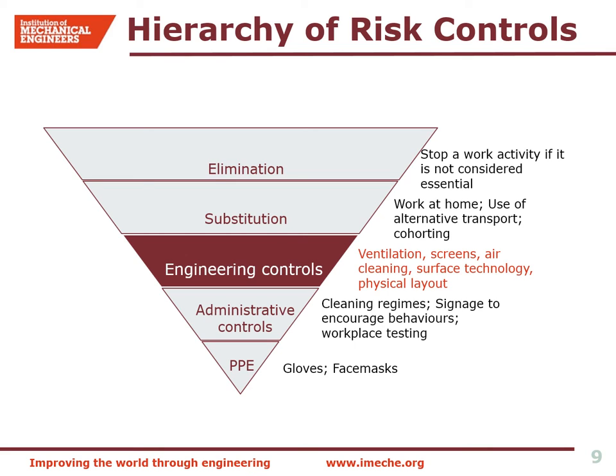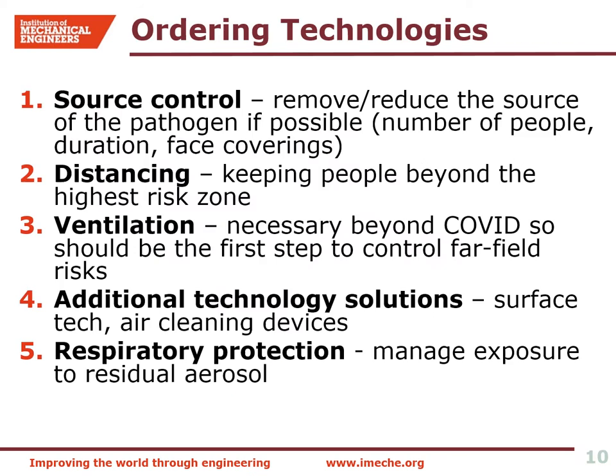Now, with this disease, we have reached a point where we have not much choice but to use some form of face coverings. Interestingly, possibly they are also an engineering control to some extent, as a source control, but they are very much a personal thing. And we are in a position of last resort. But if we start thinking about how environments should be resilient, then we really need the engineering in place first to enable us to reduce our dependence on some of these other controls.